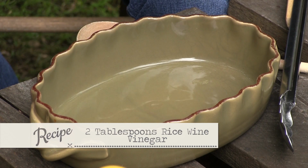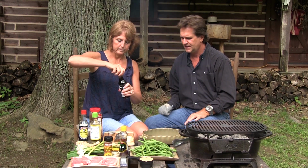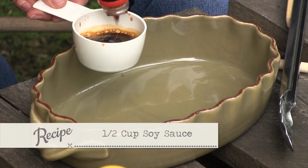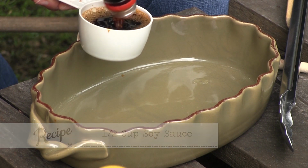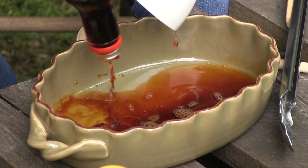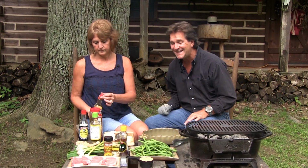Let's just put 2 tablespoons in there. And let's get our base in there. This is a half a cup of soy sauce. That's going to give you your salty. We're going to have some sweet. So I tell you what, let's go a little over a half. Good, just a half and some to spare. And a shake or 2. Good. There you go.